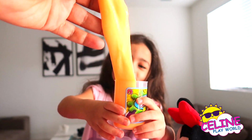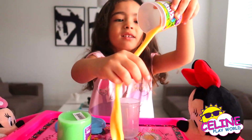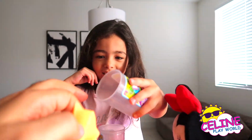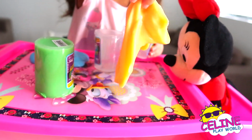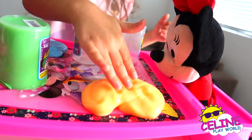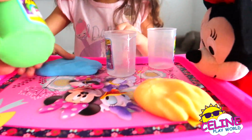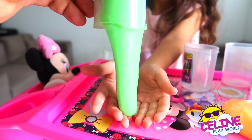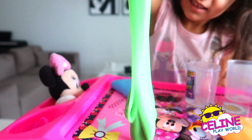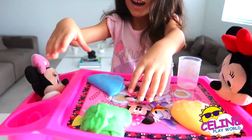Whoa! No, it's orange! Take it out! Take it out, babe! No, bring it closer! There you go, Minnie. You're gonna eat the orange slime. Ew. Minnie's gonna eat the orange slime. Ew. No, but I'm not hungry. I'm hungry. Oh, look at this. Wow, it's so stretchy. It came out.